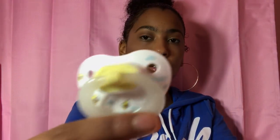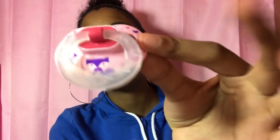And I have this one. Oh, it's really cute. This is very gender neutral. And then some more with the little fox on it. Alright. So I got this one by Nuk. This one by Nuk. Yo, I like this one. This is also my favorite one. I really do like this one. Been having that one for a while.